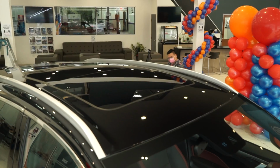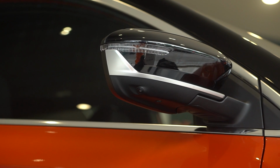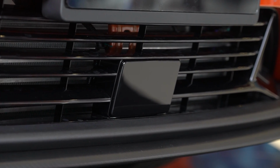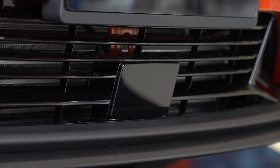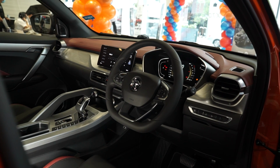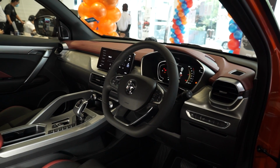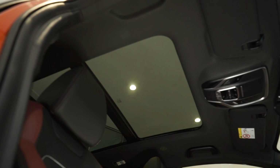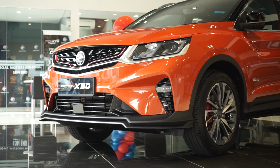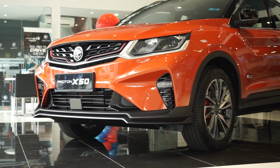On the outside, it gets a black roof and side mirror caps for the trendy two-tone look. It also gets an extra camera behind the windscreen and a radar mounted on the bumper as part of its active safety systems. It's also the only one in the range to have TGDI badges on the sides. Inside, there are only minor differences between the Flagship and Premium. The Flagship adds on a full panoramic sunroof, a powered sunblind and an auto-dimming rear-view mirror. Funnily enough, the Flagship is the only variant to get auto wipers, which sounds a bit stingy to me.